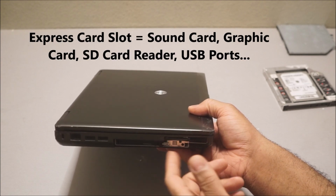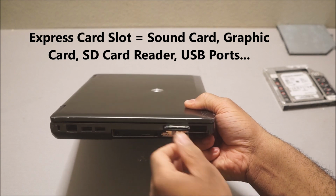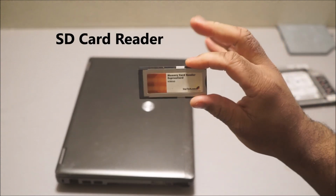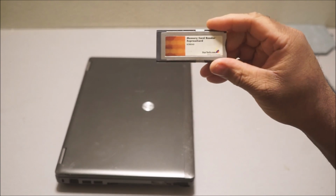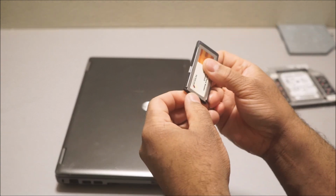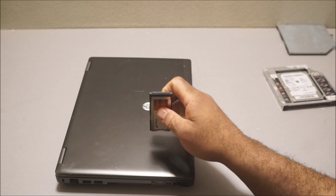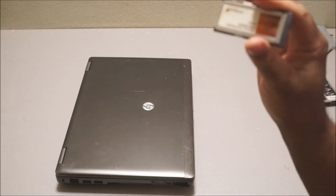So having this express card slot right here, let me show it to you. It pops out, you just press in and it comes right out. This is an express card reader right here. This is for reading SD cards, so I guess you call it an SD card reader adapter. But yeah, and look at this. I actually removed it, but you could put an SD card in here and use this as a dual SD card reader, which means you could use this device to store even more space on your laptop.